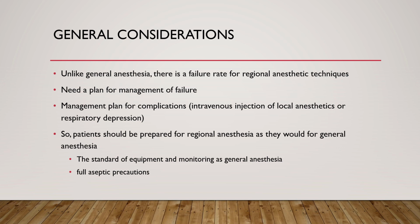You can inject not enough local anesthetic, you can make a mistake, or most of the time, we really have no idea what happened. Also, some complications like inadvertent IV injection of the local anesthetic, or respiratory depression, can require urgent conversion to general anesthesia. You got to protect the airway.